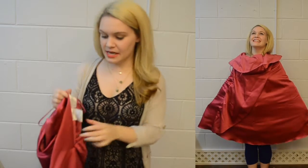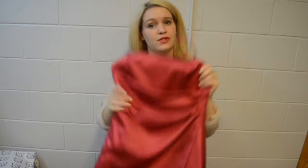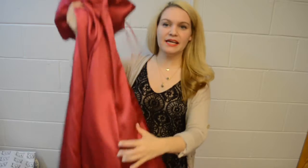And with thrift store shopping, you can never trust sizes. So this one is a David's Bridal size 10. I'm normally a David's Bridal size like 2, 4, 6. This wouldn't zip at all. So clearly it has had some work done to it to make it a much smaller size. But again, I'm buying it for the material.